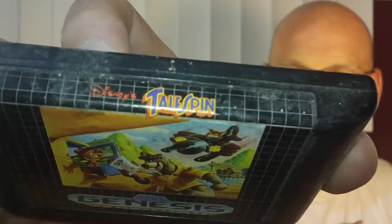I mean, it's got some smudge on top. I'm not sure if that'll clean up or not. But 50 cents, who's going to be complaining? I mean, I paid 50 cents for this. I paid 25 cents just for the boxes before, so I paid an extra quarter for the game and the manuals.